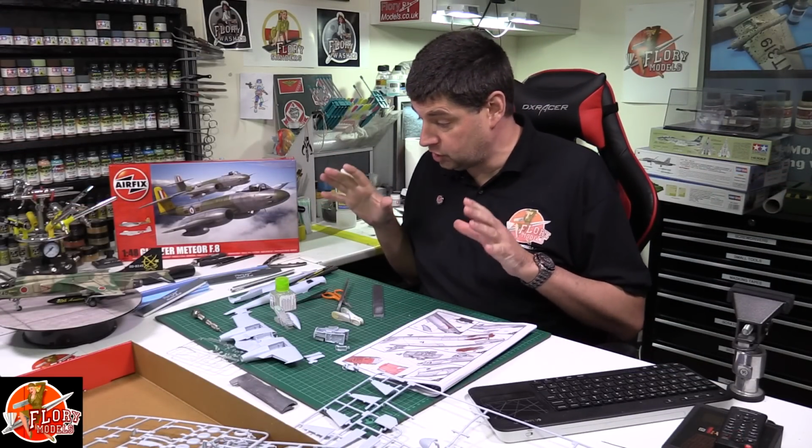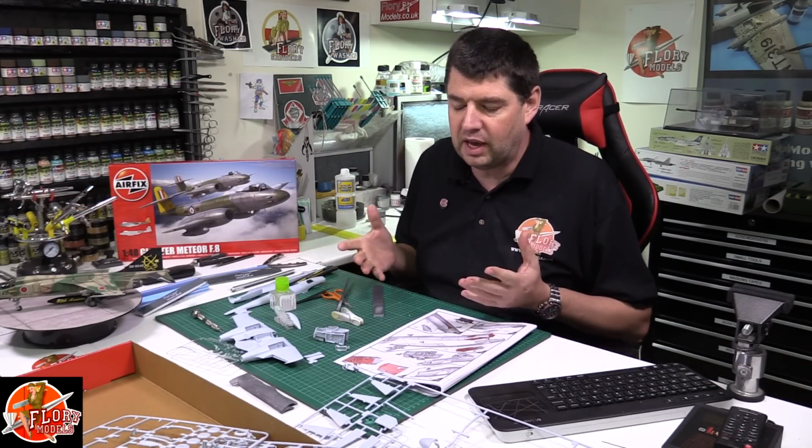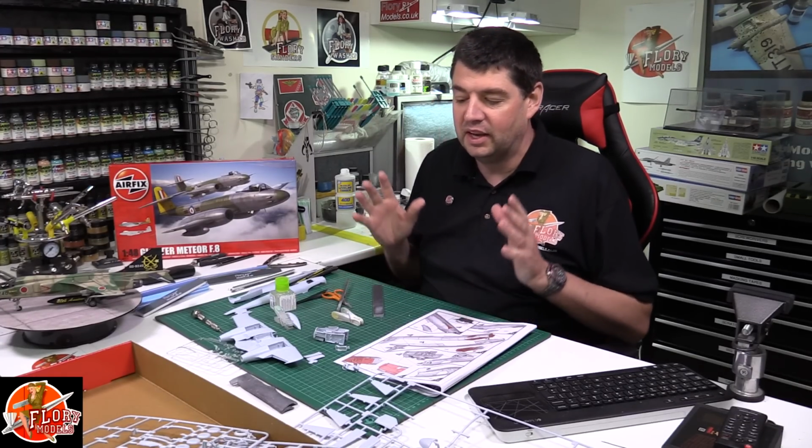And then what I'm going to do this afternoon is a little bit of work on the Meteor. So there we go. This afternoon, to be honest, I've been pushing on with this guy. It's going together really, really well. Something about Airfix, it looks naff. I know that sounds wrong. No, it's not naff. Okay, it's not naff.